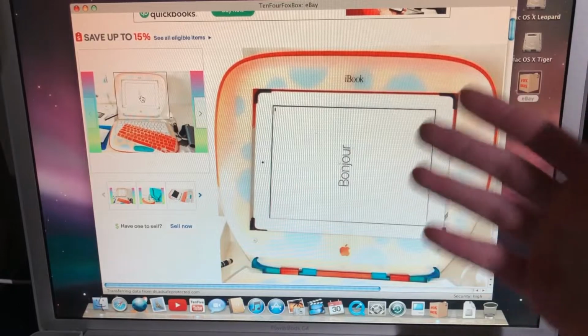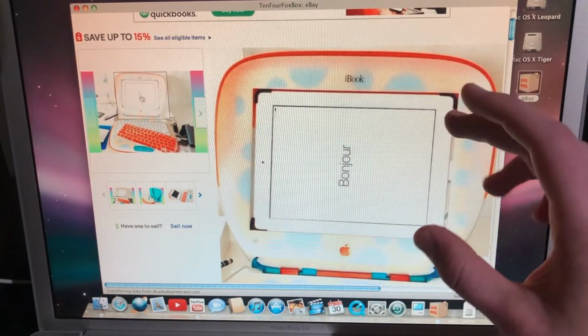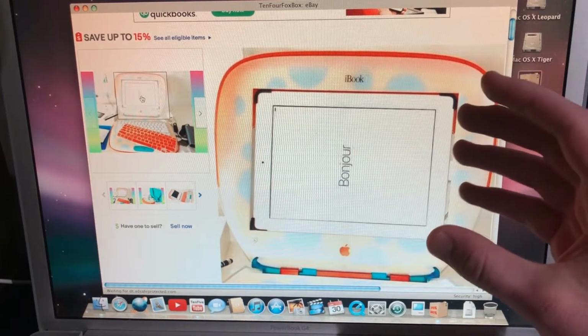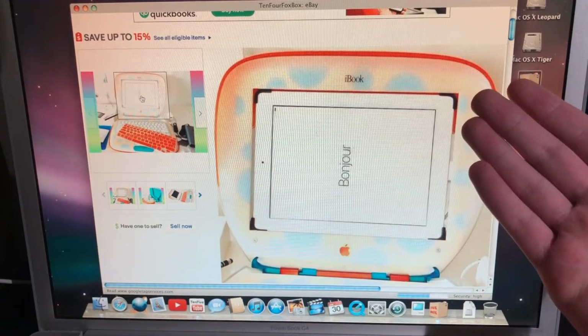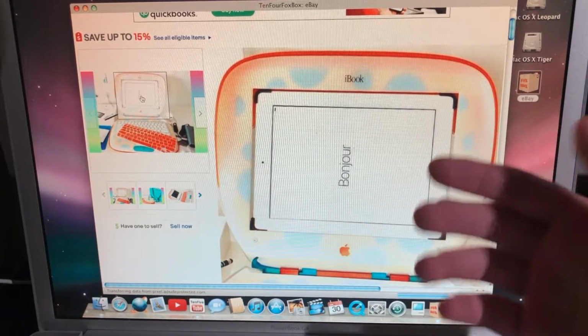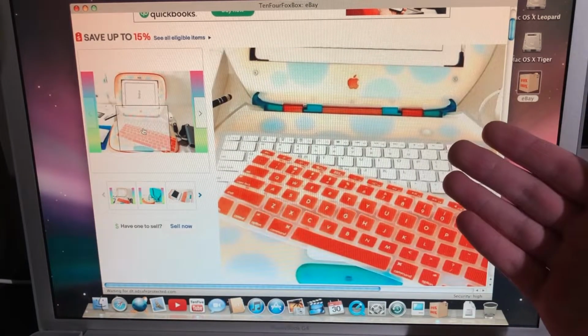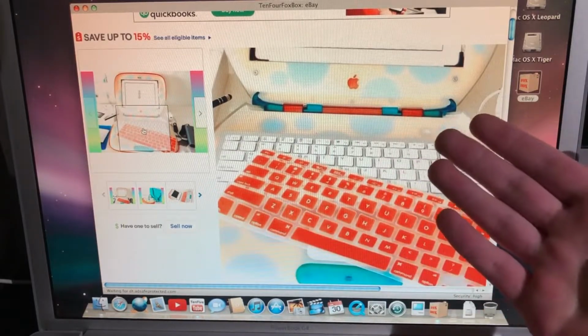Sure, you could jailbreak and use it as a legacy device. I'm not saying that you can't. But if you're actually going to use this as a daily driver, why an iPad 2 or an iPad 3? They only run up to iOS 9, and it's not like that's going to get a lot of support anytime soon. And after that, of course, you can't use the normal keyboard that came with the iBook, so they have to use this wireless one.